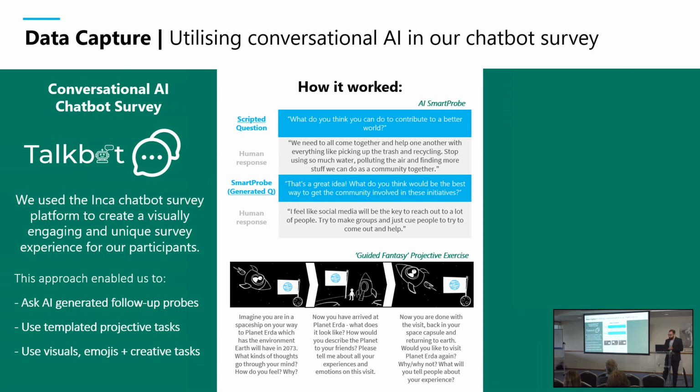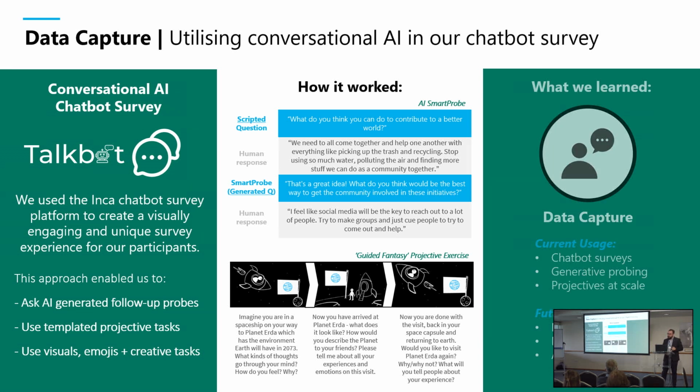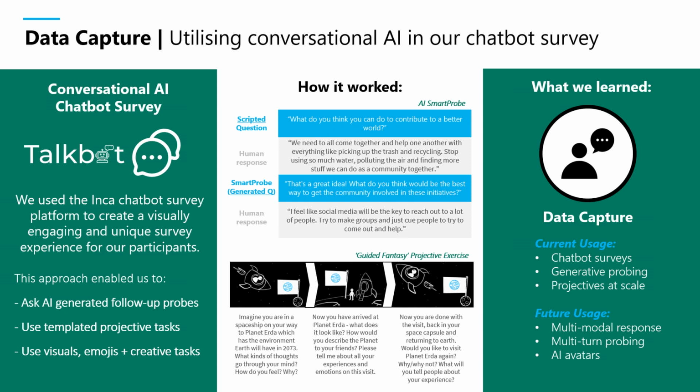The other thing that AI allows you to do is to work with that sort of data at scale. You can process open-ended data and work with it and understand the themes within it very quickly. So that enables this sort of projective questioning in that environment as well. So what have we learnt? We've learnt that chatbot surveys, as I said, are a great way of doing hybrid qual-ish quant research. We've learnt that generative probing is a great way of getting further detail from people on their motivations or on examples. Projectives at scale is facilitated by both chatbot environments and AI-assisted analysis.